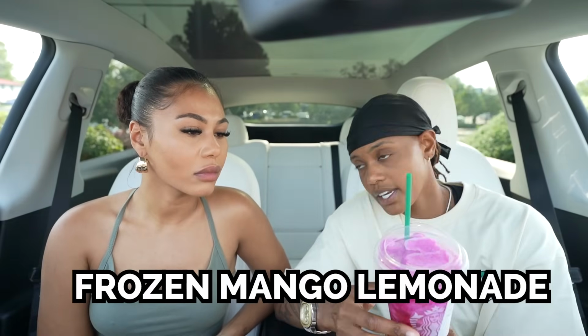We got ourselves some Starbucks. What did we get? We got a grande frozen mango lemonade, and I think it was 120 calories, which is pretty low for Starbies. It does look good. I love the color of it. How is it?